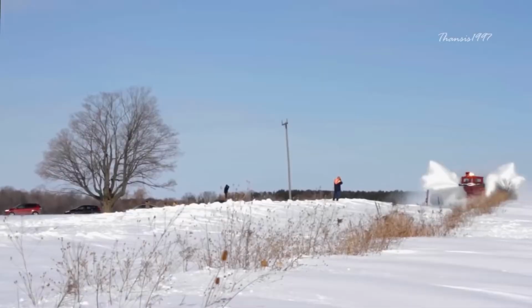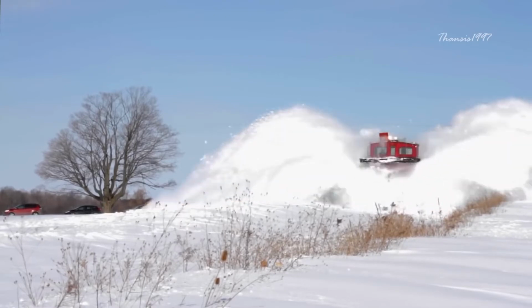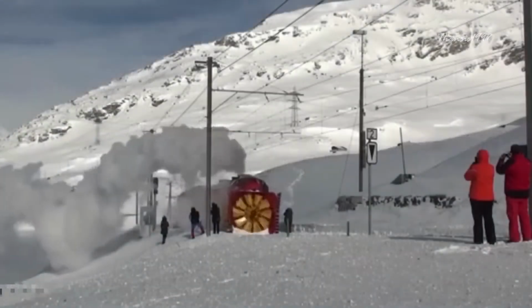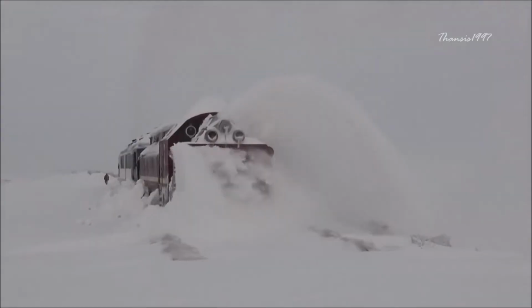The vehicle was first used on American railroads in the 1880s, originally steam-powered and very slow. Modern snowblower no longer uses steam power. It's not even self-propelled, but coupled with 1 or more locomotives behind it.